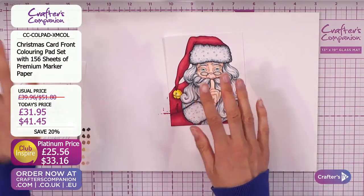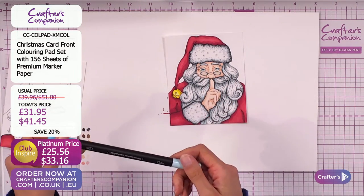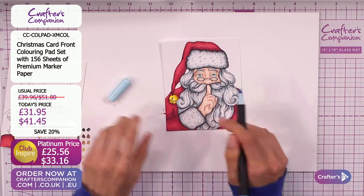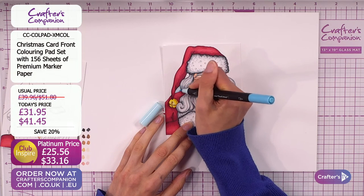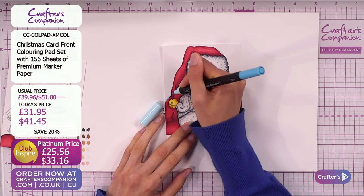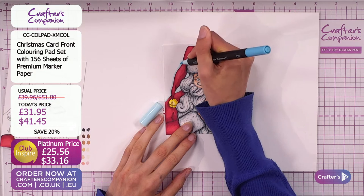To finish this off, I've also added a little bit of glossy highlights just to his glasses, but I'm going to go around with my IB1, and this is a nice little technique to finish off any of your stamped images. I'm just going to outline the whole image with my IB1, and again this is from your original box, and this is just going to make our Santa really pop from this backing piece.